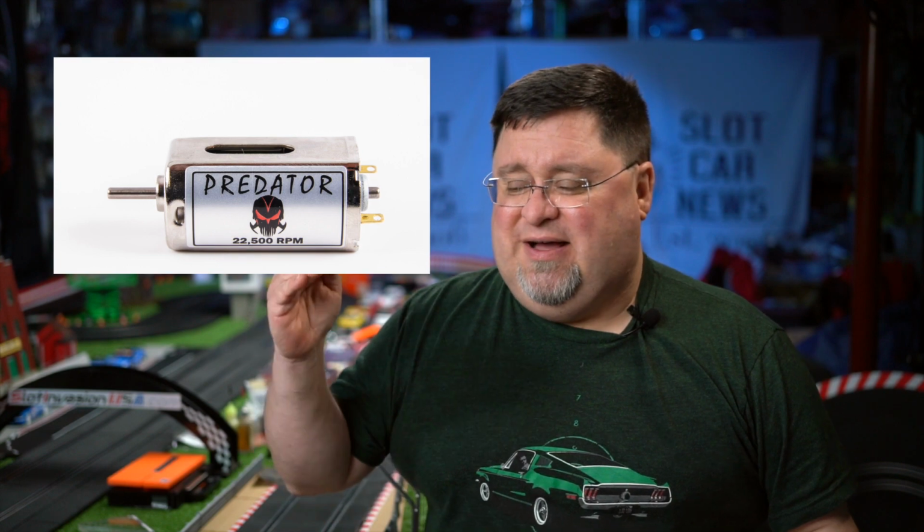This is not something that would personally appeal to me. It's not something I need. The motor has obviously magnetic downforce, so it gives you more grip to the track. If that's your thing, enjoy, and at a really great price, by the way.